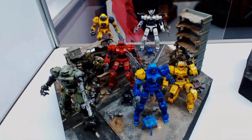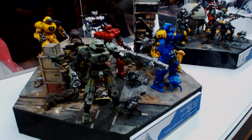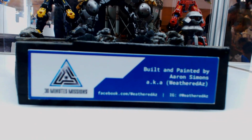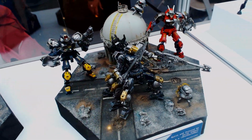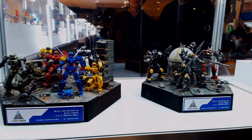These are the 30-minute mission kits. So Hobbyco asked him, here you go, take the full range of kits and do something for us. So he did these 2 diorama bases in pretty short time. So it just goes to show his skill work. You can find his Instagram at Weathered As, and yeah, he does commission work if you want some of this sort of stuff. But those 30-minute mission kits look really sick.